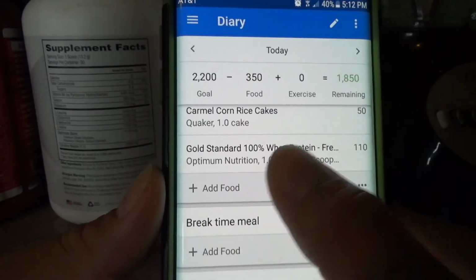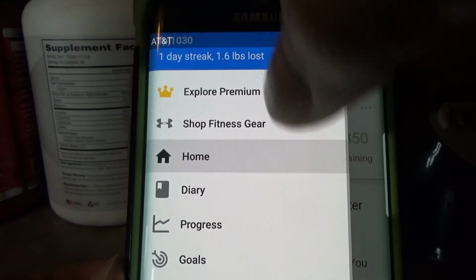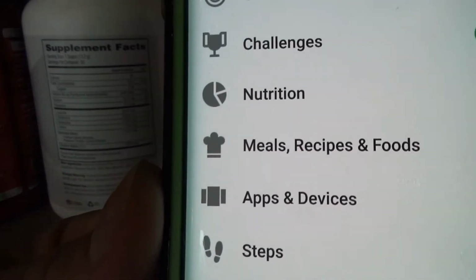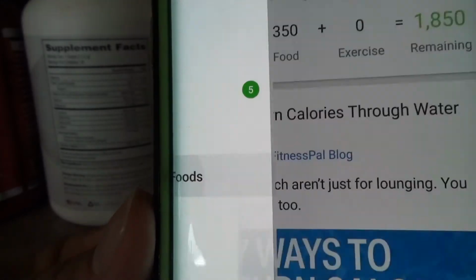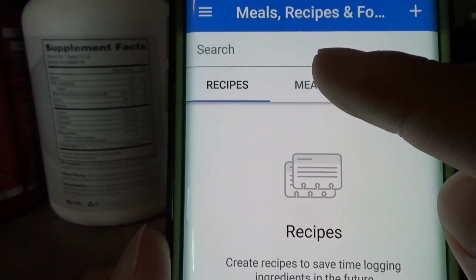You can also add meals. So over here, if you click on this far left hand bar, another thing you can do, you can see that meals, recipes, and foods. Okay, you're going to click on that, and there's your recipes. You can put your recipes in there.